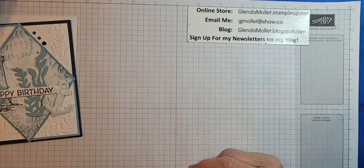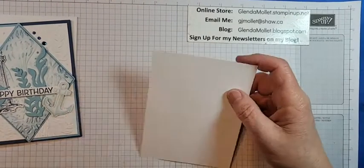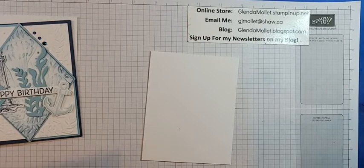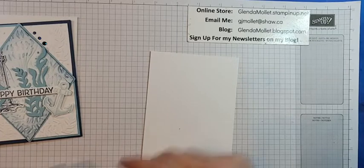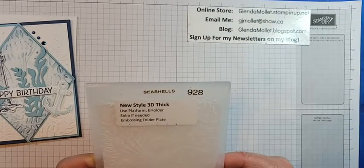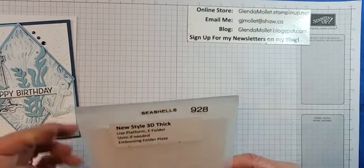Get one of my 5 1/4 by 4 inch pieces. And I'm going to emboss that with the same embossing folder. I really like this embossing folder, and I'm so glad that it has not disappeared on us.